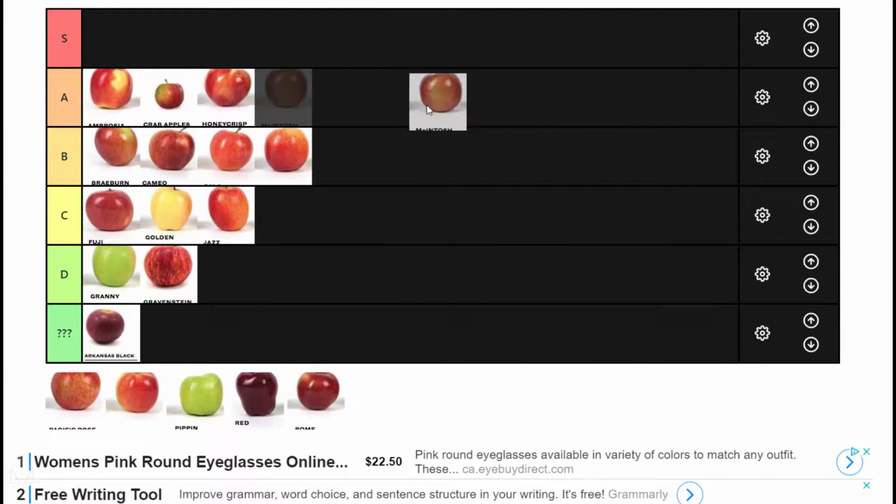Macintosh, this one is controversial. This one bruises so easily. So easily. But when you get a good Macintosh, one that's not bruised like crazy, maybe a little bruise, you know, you can eat it, it's fine, you don't have to eat around it or whatever. My God, is it one of the best apples out there. But if not for the fact that it was such a delicate apple, this would be one of my favorites. It's also one of the oldest varieties on this list too.